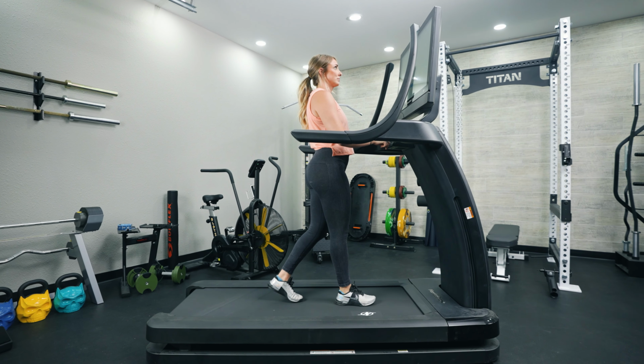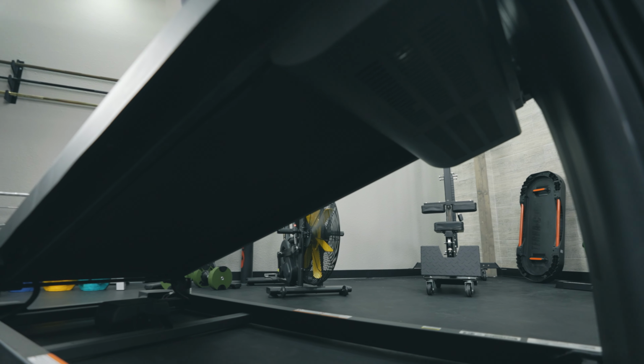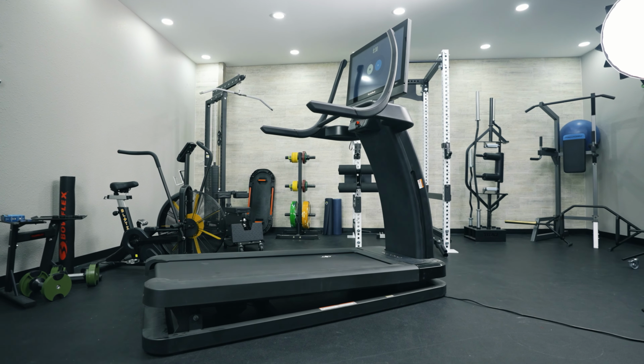Now, obviously, this does not fold up. This is not a portable machine. This is a heavier machine with a 4.0 CHP motor size. The machine itself weighs 462 pounds. So wherever you decide to build this, wherever you decide to keep this is probably where you're going to want it to stay, because again, this is not a machine that is easy to move by any capacity.